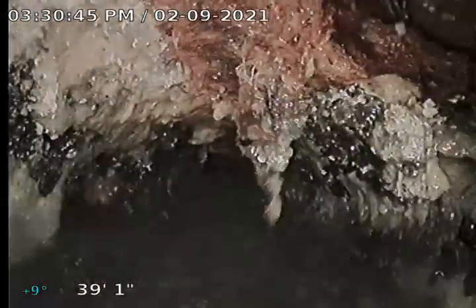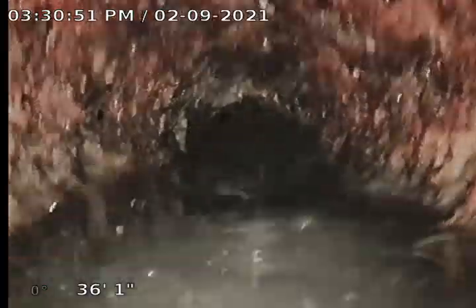We got very little grade through here. Get a lot of sitting water, sewage accumulating, etc. And you can see that that section of pipe is actually settled quite a bit. Now that we've got this thing nice and clean, this whole first couple of feet of pipe is very flat.